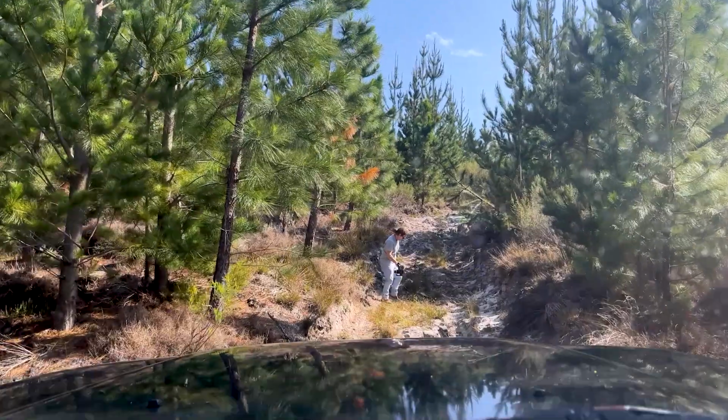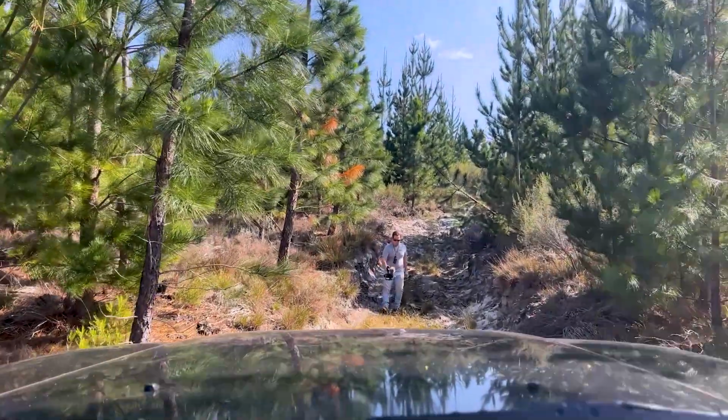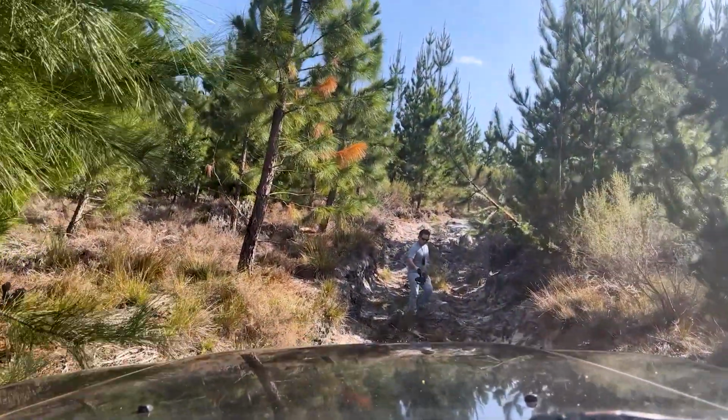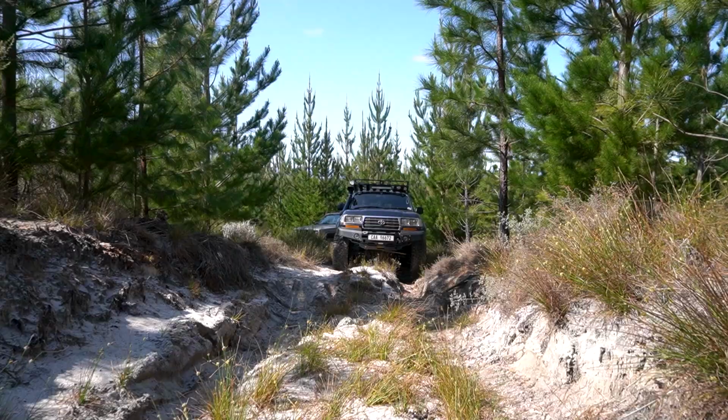So there's a nice little soft sand mixed with rock hill climb in front of us, and we're going to give that a bash. It's also got some little flexy bits in it. So let's check that out.